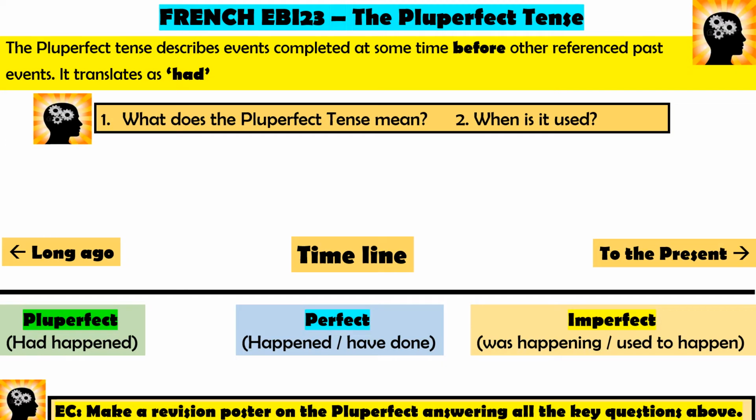Alors mes enfants, right guys, the first question then, what is the pluperfect tense? What does it mean and when is it used? So there's a difference between our past tenses. The pluperfect in French is called the plus-que-parfait, the more than perfect tense, and I like that because I think it makes more sense, because the perfect tense is what you have done or what you did, whereas the pluperfect tense is more in the past than what you have done.